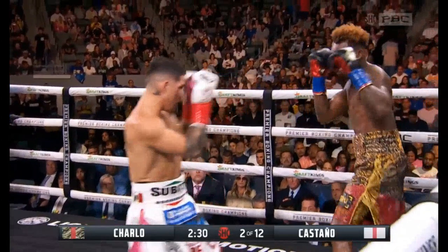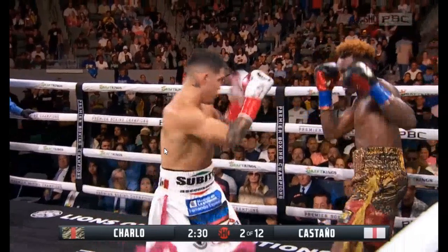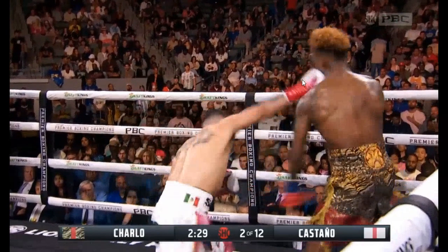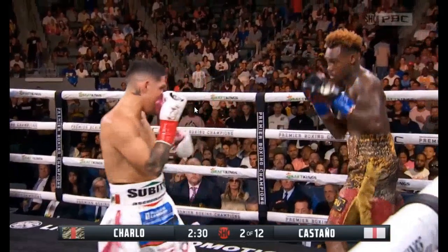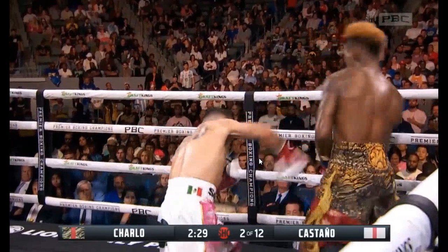A lot of times he'll just stand there after his sequences. Now again, Jamel making that very simple fundamental error of always guarding the line with the left arm and kind of walking into this right hand here. Again, getting pushed off the line, and he's on the back foot. He has nowhere to go but forward, and Castano is able to walk him into this shot.